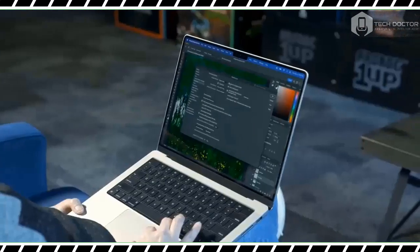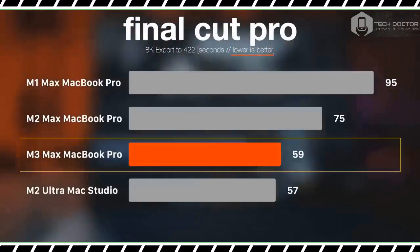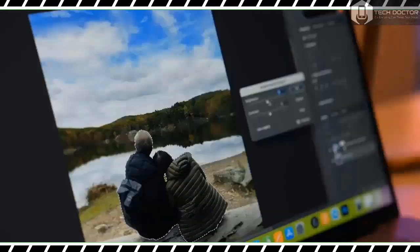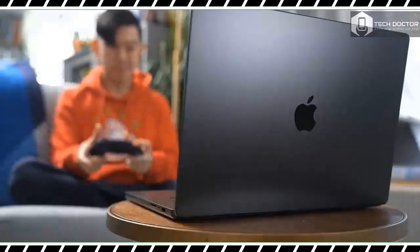Where the M2 Max averaged 455 nits of brightness, the new MacBook Pro averaged 563 nits. That's not the advertised 600 nits of HDR brightness, but it's certainly brighter than before. How does the 16-inch MacBook Pro's display stack up against competing notebooks?